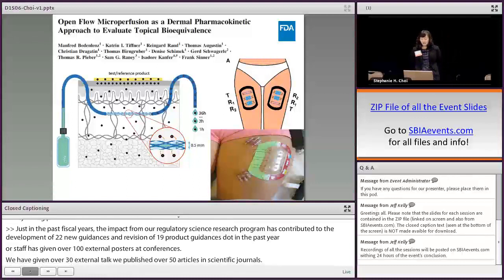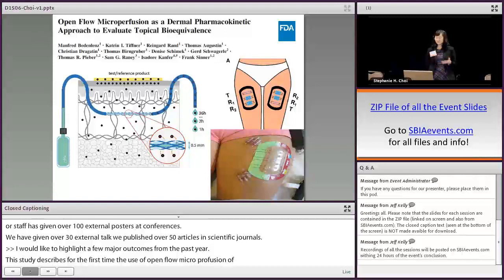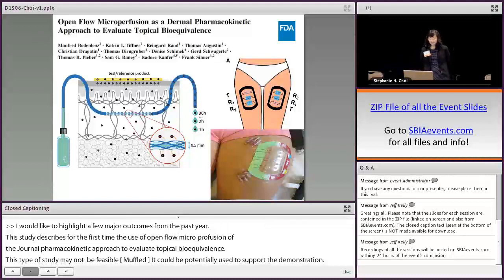This study describes for the first time the use of open flow microperfusion as a dermal pharmacokinetic approach to evaluate topical bioequivalence. So typically for topical drug products, we recommend a clinical endpoint study, but that type of study may not be feasible or may be a huge challenge for a huge subset of topical products. So methods such as this could potentially be used to support the demonstration of bioequivalence. Here, we insert a probe into the dermal tissue, and we're able to collect interstitial fluid continuously for up to 48 hours.